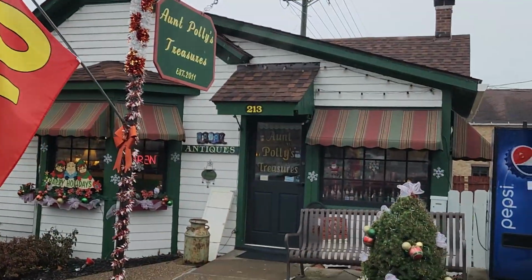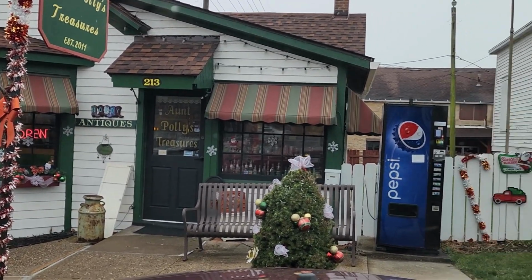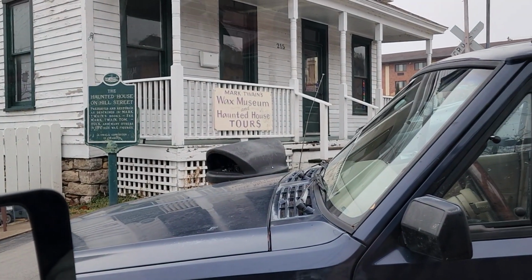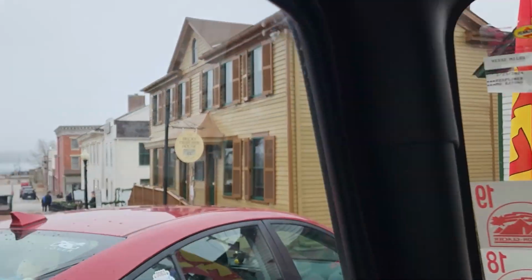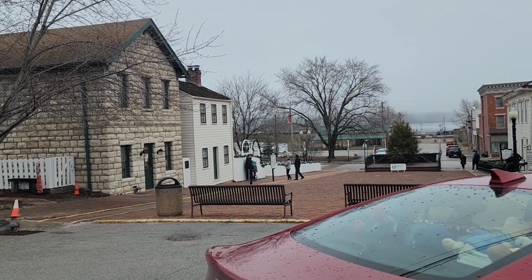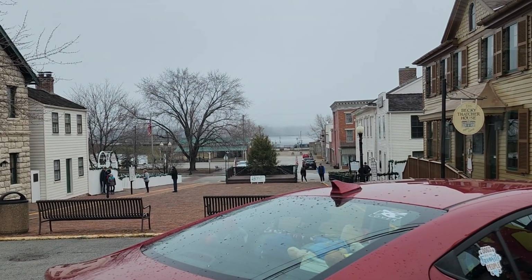Okay, a lot of cute little things here. Polly's Treasures, that's a little antique shop. And then right beside it is the Mark Twain Wax Museum and Haunted House Tours. This is the time to come to Hannibal because there's one family over there getting their picture taken by the fence. A couple people are doing the tours.